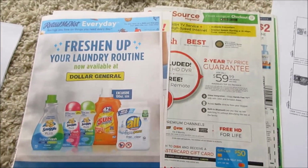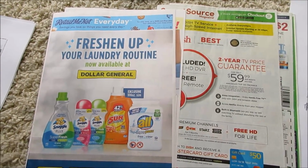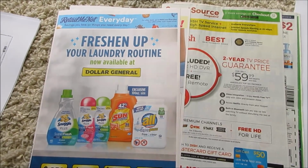Yeah, it's not the greatest, but I wanted to share with you guys what I get so you can understand. It's nice to sometimes order coupons somewhere else.